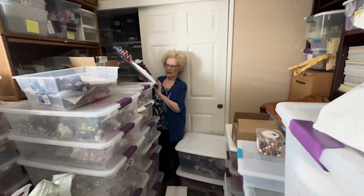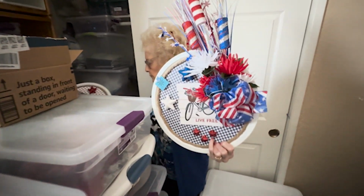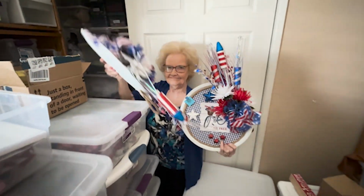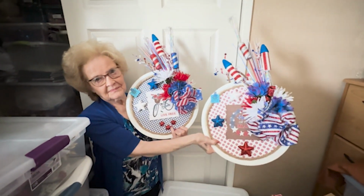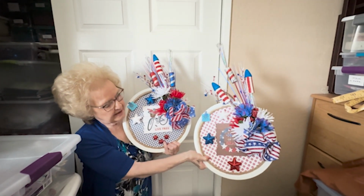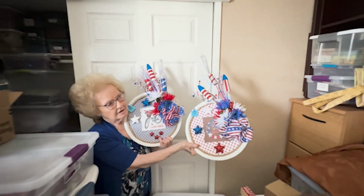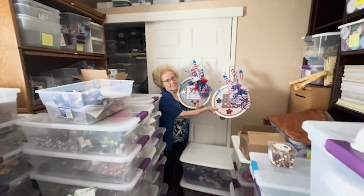Here's things that I made for patriotic. Oh, that's cool. Oh, I love the fireworks coming off the side. That's so cute. Love it. Those are some of the patriotic things I make. I also make door hangers for patriotic and ornaments for patriotic. Very cool.